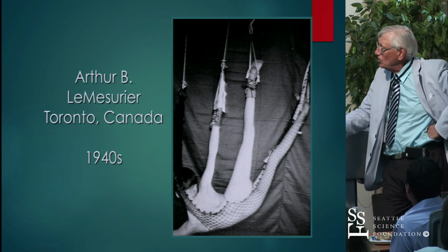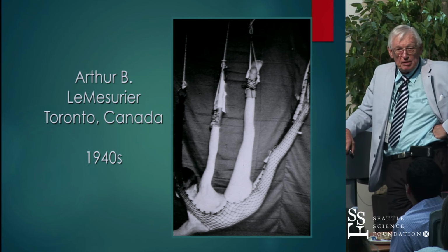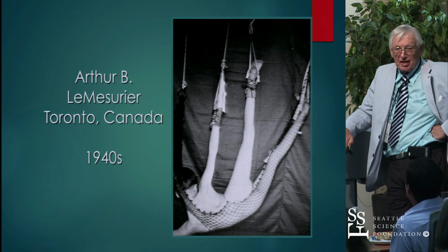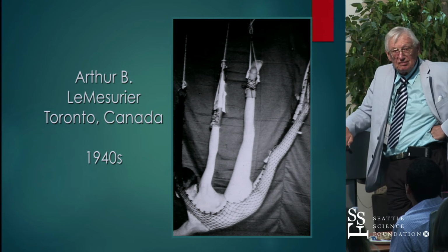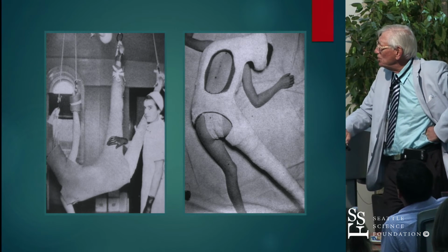In Toronto, they also did this with kids. They would hang them this way for 3 months. Now, you parents in the audience, can you imagine your child like this? But at that time, you know, it was accepted. And then they were put into a cast and then operated on through a window.